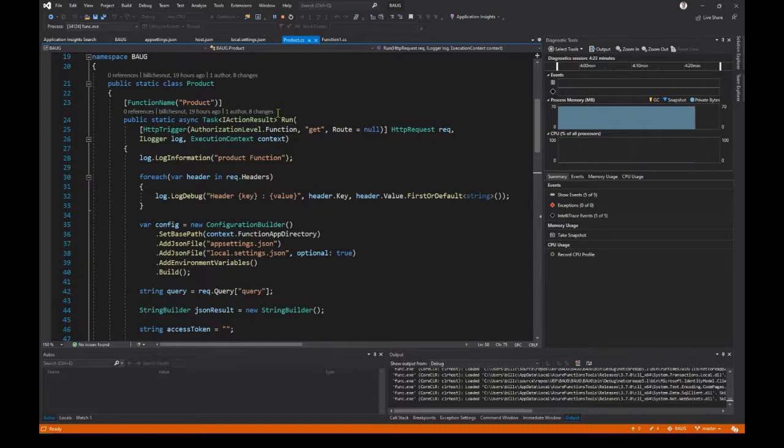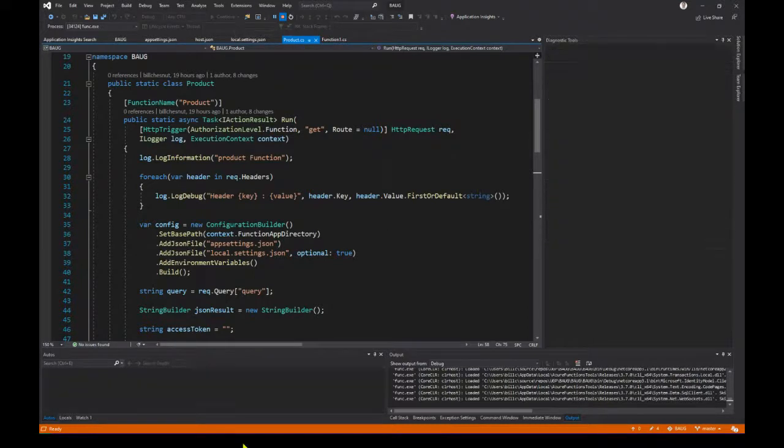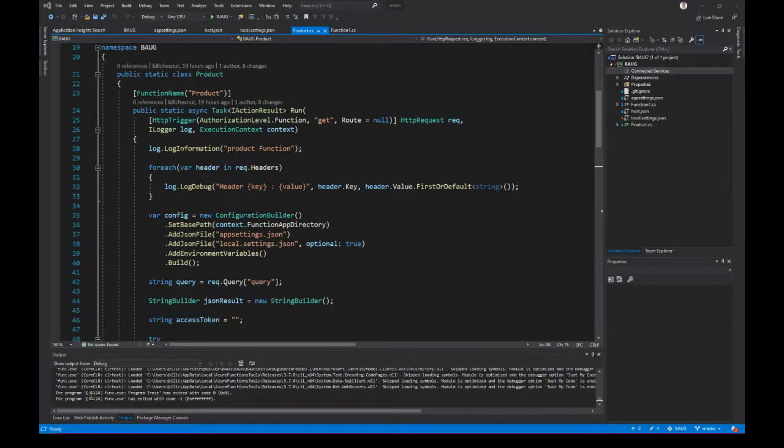I'm not sure why it's not doing it in the .NET Core at the moment. I must have something in the wrong, something not in the right configuration file or something. But basically, it will do that. Let's hop back to the slides and see.